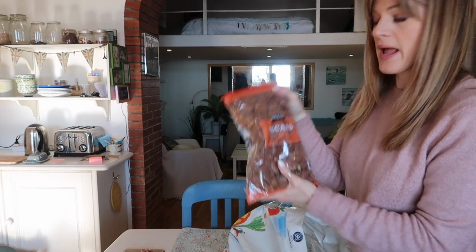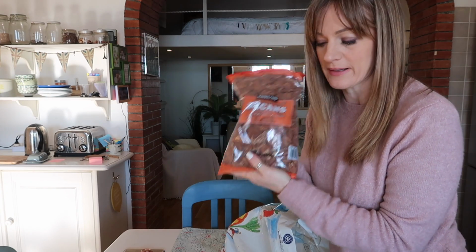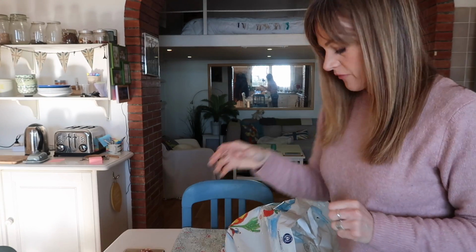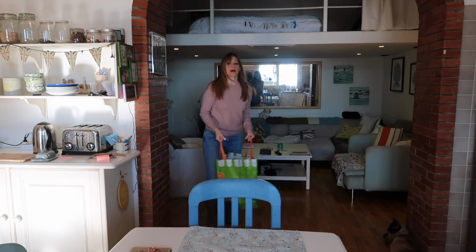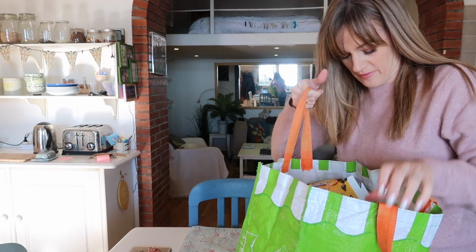And finally a kilo, is it a kilo? Yeah, almost a kilo of pecan nuts, which you cannot get in Italy anywhere. Well, not in this part of Italy. I might be wrong, you can maybe get them up north, but you can't get them here. So that's one bag done. Bag number 2. Now I'm gonna forget how many bags at some point.